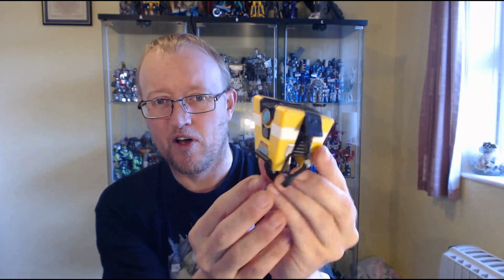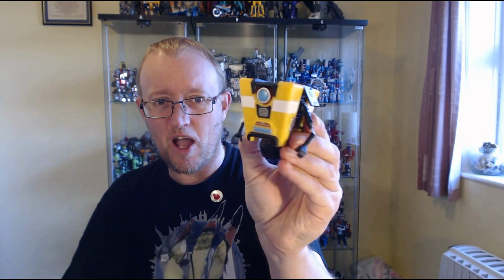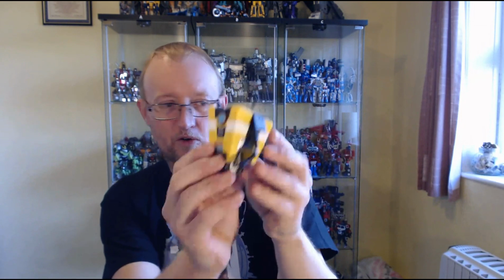Number 3, Pop Vinyl Claptrap from Borderlands. Not a huge fan of pop vinyls, but every now and again they do one that really gets to me and hits me where it hurts. Claptrap, one of those iconic characters from the Borderlands game franchise. I'm a huge fan of Borderlands. I've played Borderlands 1 and 2 to death. Claptrap is a really cool character, and this is an awesome version of him in pop vinyl form. He's on display on my TV table just in front of my telly, and yeah, I absolutely love this guy. So that's Pop Vinyl Claptrap.